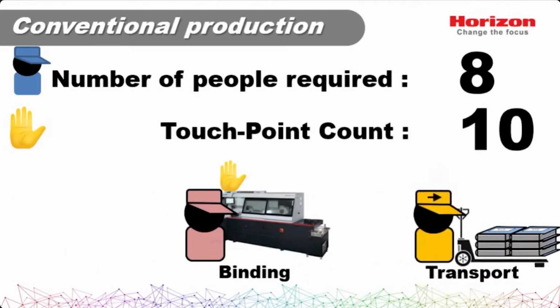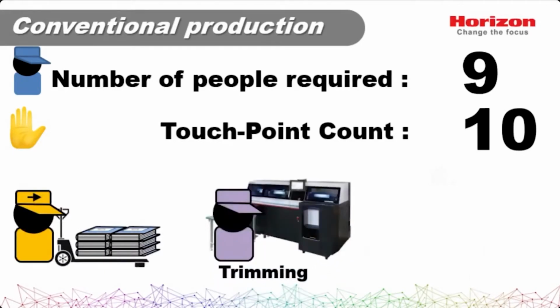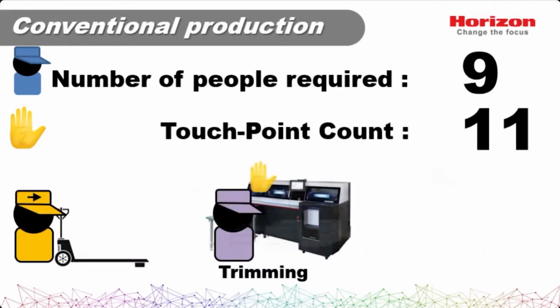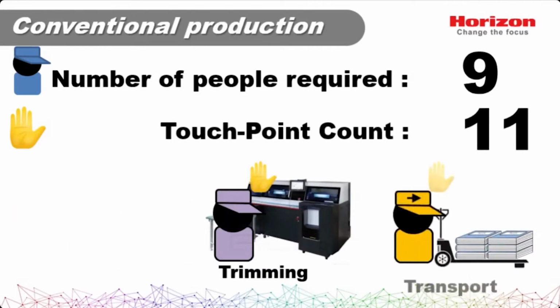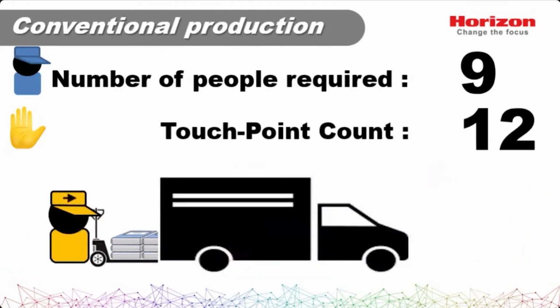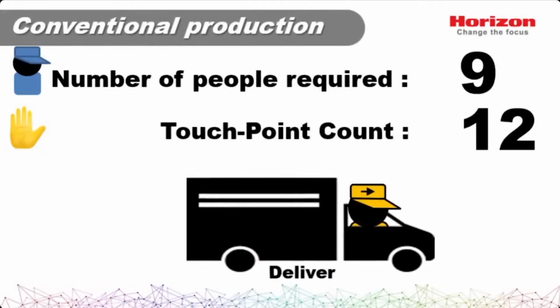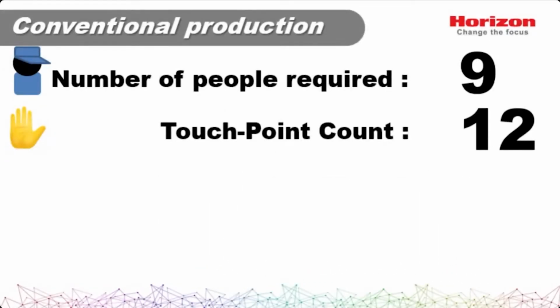Okay, it will be delivered to the 3-knife trimming. Books are loaded on a 3-knife trimmer, and then finish the book. After that, it will be delivered to the shipping and delivered to the customers. So those are the steps required for the conventional production process.